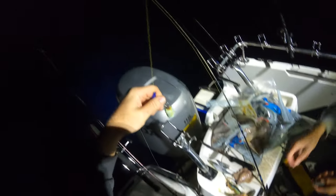Just chuck it in there, mate. Thank you. Alright, if you can get some of those garfish in the net, Riley, it would be good for bait, mate. I don't think we've got a rod suitable for a garfish today. We just brought snapper rods pretty much. Only little ones.